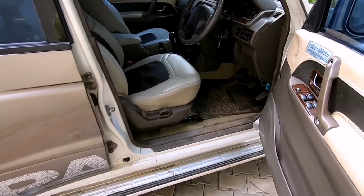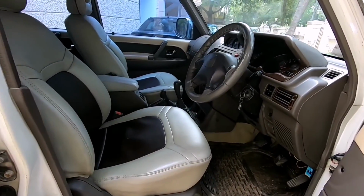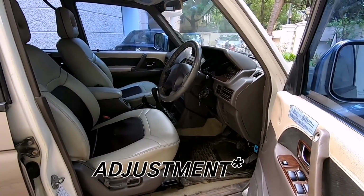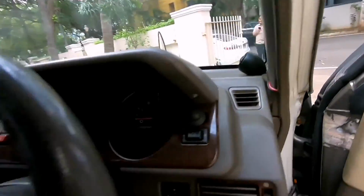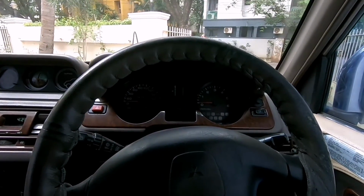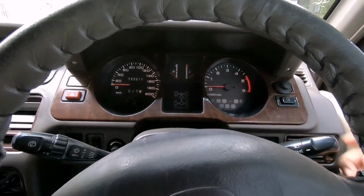Oh, one more thing guys before we continue with the interior. If you're extremely tall, you may not fit in this Pajero very well, because you see this is the maximum seating position, the furthest you can set the seat back, and if you're a tall person, you can just barely fit inside. So that's an ergonomic issue. But then this car was designed by the Japanese in the early 80s, and Japanese, as you all know, are not very tall. Anyway guys, let's continue with this instrument cluster.